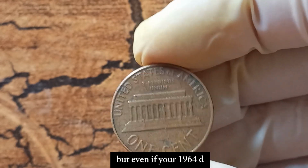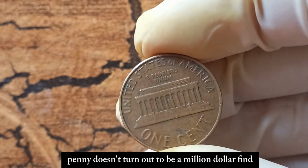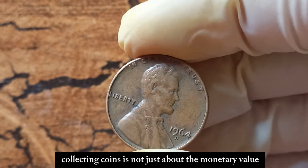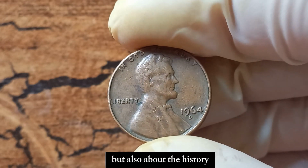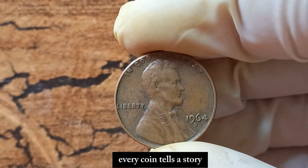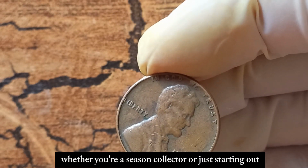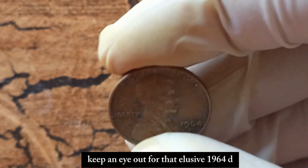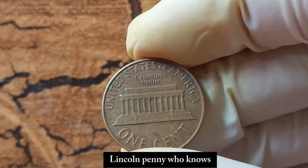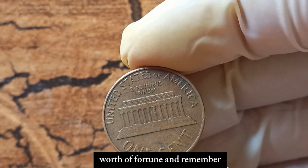But even if your 1964 penny doesn't turn out to be a $1 million find, don't despair. Collecting coins is not just about the monetary value, but also about the history and craftsmanship behind each piece. Every coin tells a story, and the thrill of the hunt is priceless. So, whether you're a seasoned collector or just starting out, keep an eye out for that elusive 1964 Lincoln penny. Who knows, you might just stumble upon a hidden treasure worth a fortune.